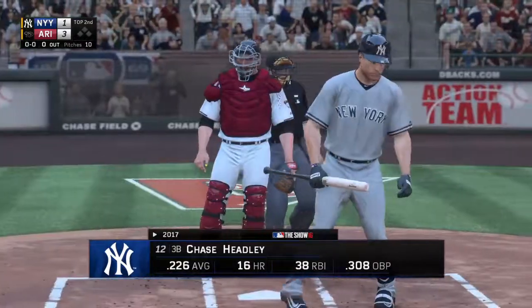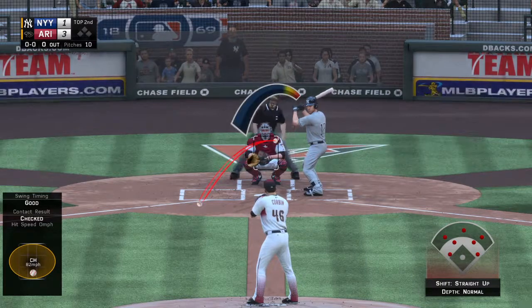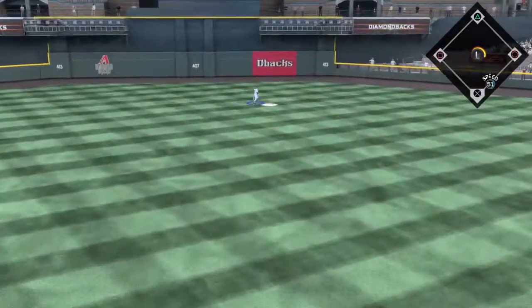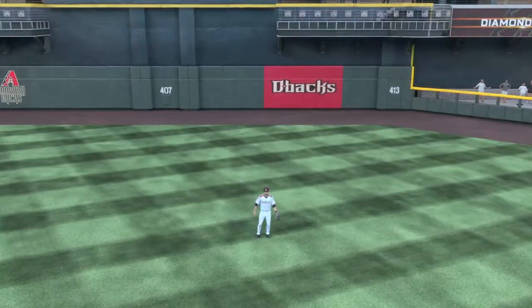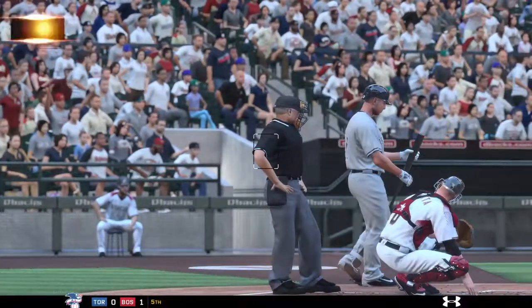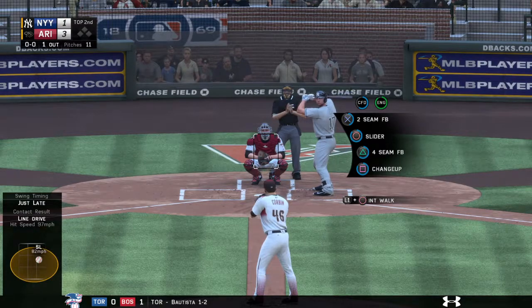Chase Headley will get his first opportunity here, and that average is certainly not where he wants it, down in the 220s to begin the ball game. Come on, you look at the numbers on this guy, and you have to wonder, why does he continue to be in the lineup? He's got 1 hit in his last 10 games. First pitch swinging here to start the inning, and he didn't waste any time waiting for his pitch. He got it right there. Just hit it right at somebody.